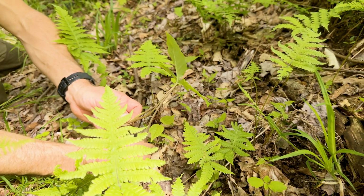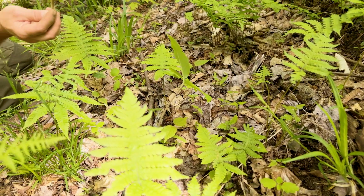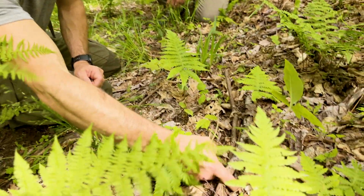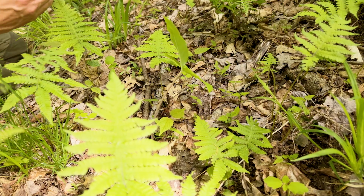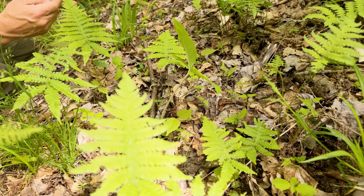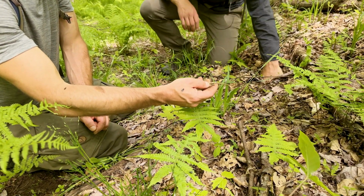And last year, I did find sign of a porcupine digging up jack in the pulpit, eating the roots there and also nipping off the tops. And one of the things that lets me know that this is an animal with pretty sharp teeth is that the cuts on these plants are really, really clean.